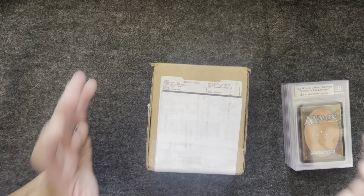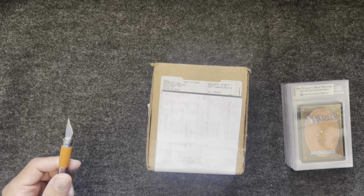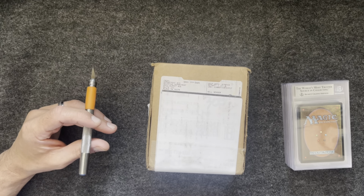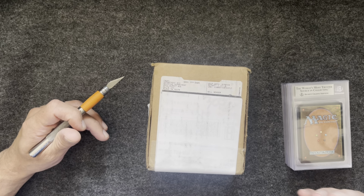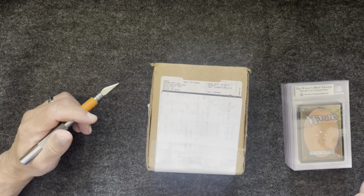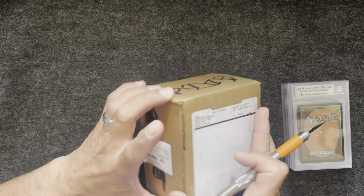So anyway, we've got a package to open here from Beckett. This is 5 cards that I went over in a previous video. Basically, the idea here was to see if Beckett is back on track with their grading, see if things seem fair and accurate, because the last couple submissions that I did to them were kind of a disaster. So, without any further ado, let's get into this package.